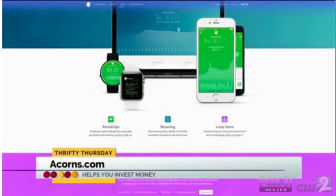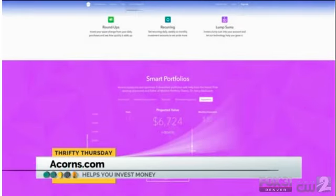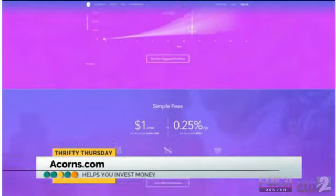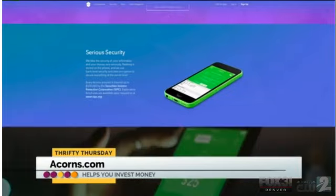Okay, Acorns. This is an investment app. If you want a simple way to start investing, what it does is round up your daily purchases. So you go buy a coffee for $3.50, it rounds it up to $4 and puts that money in an investment account for you. So you tell it how you want it to create your portfolio based on your savings and investing needs, and then it's going to automatically invest that money. They have over $25 million right now that they've helped people save with this investment app. It came out a few years ago and it's continued to grow and is really helping people, especially a lot of millennials, understand how simple it is to get started investing.